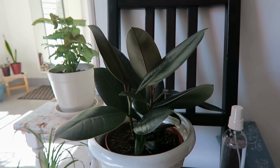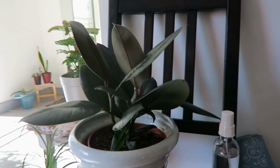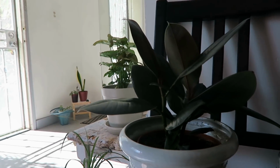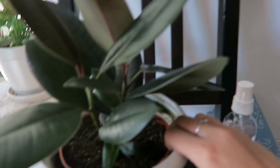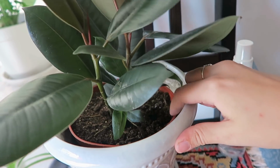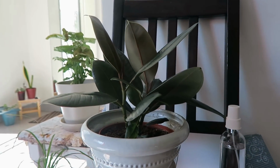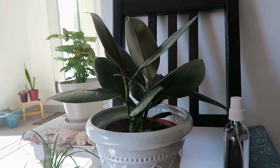I do not have a name for him or her yet, so if you guys can give me some suggestions, I would definitely love it. I really hope this one grows. I'm actually gonna go buy some potting soil today or tomorrow so I could repot it in here, but I might keep it in here for a while too until I kind of get better at watering it because I don't want to kill it.